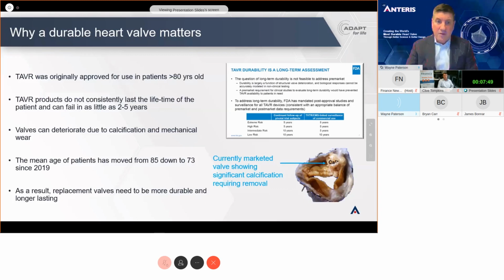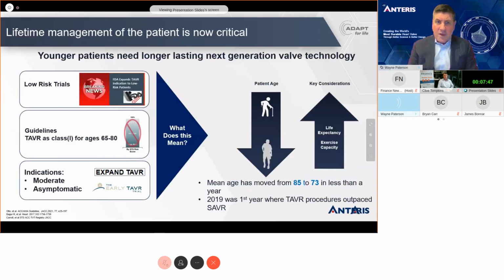Next slide, please. So what's this all mean? Lifetime management of the patient is now a really key element here. The patient age has come down into the 70s and heading into the 60s. Life expectancy obviously going up. Now, these patients are a lot younger and a lot more active. They're playing golf, they're walking around the block and so on, rather than the prior population who was more elderly. So they really need a next generation valve that lasts longer, but also works better.